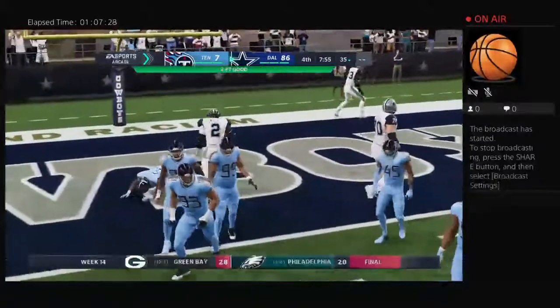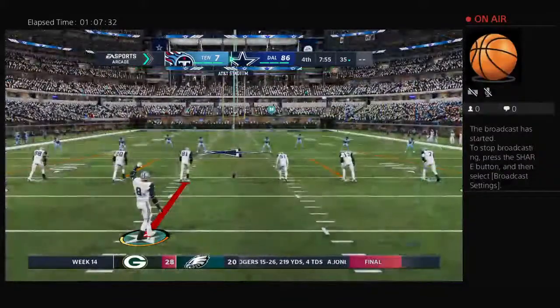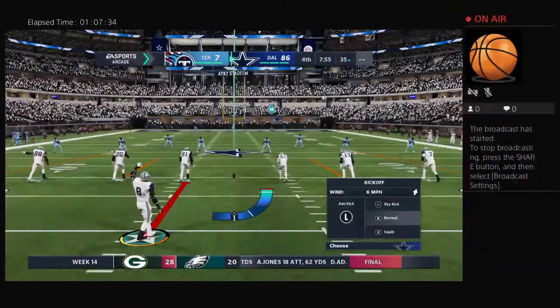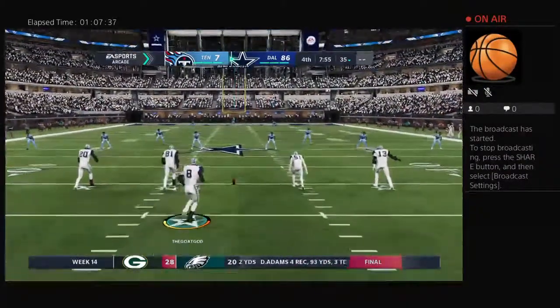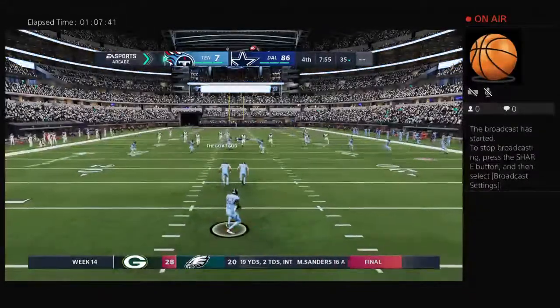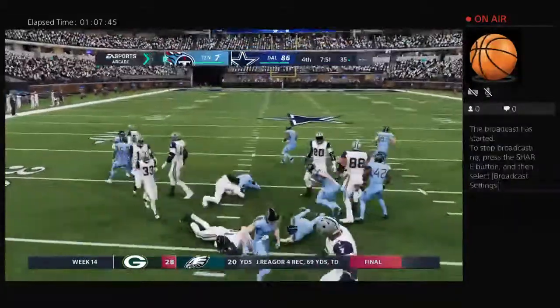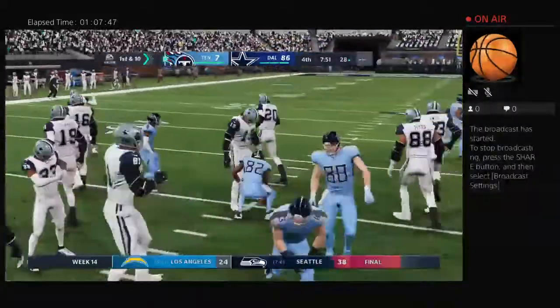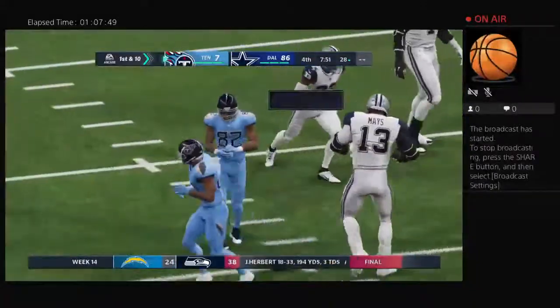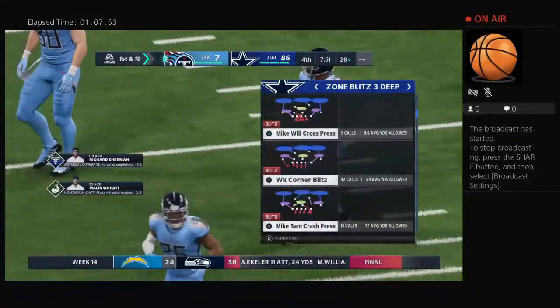At their own 28-yard line. 1st and 10 at their own 28-yard line. And from the shotgun, he'll throw over the middle to Smith. And this will leave him a yard short. Nice pickup of 9 yards on 1st down. Nice rhythm throw there on 1st down. He located his tight end, made it a nice easy pitch and catch.